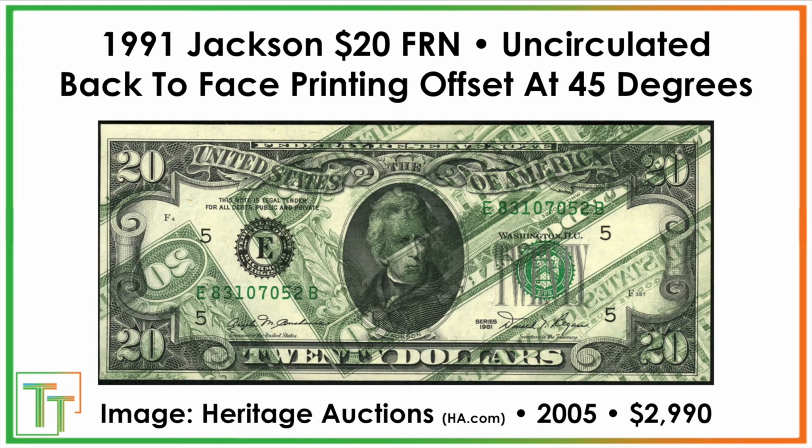There's also this sweet back-to-face or reverse-to-obverse printing offset, and it's at 45 degrees. From my best understanding, the sheets that were inking came together, and the reverse would have been imprinted on the obverse, that ink. So then when the obverse side of the inking sheet comes down onto the note, then you get the reverse impression of the back of the ink, and it becomes a $2,990 error, though I'm really unclear on how it would have been offset at 45 degrees. But either way, a great error, and I think a really sort of visually appealing one.